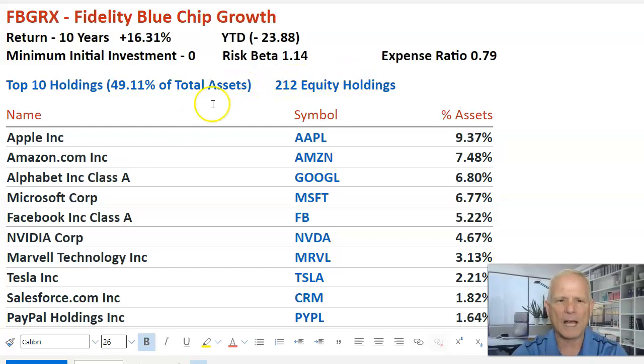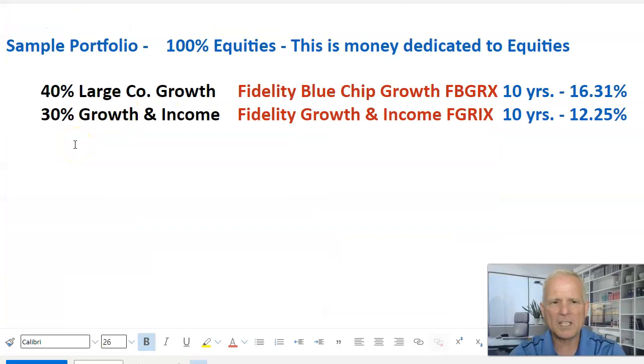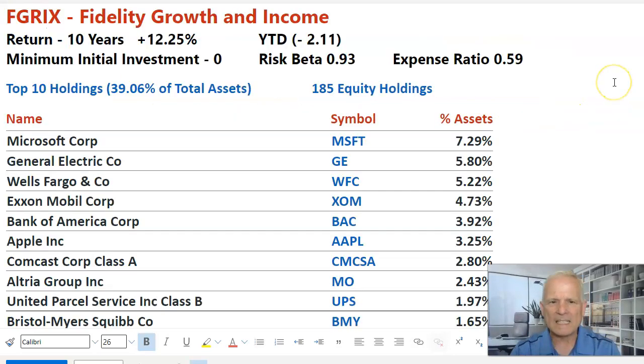Now, typically what I like to look at is the top 10 holdings. In this case, you can see 49.11% of the total assets is in the top 10 holdings. The second fund we have in this portfolio is the Fidelity Growth and Income Fund. The last 10 years, up 12.25%. If we look at the details here for Fidelity Growth and Income, this is less aggressive than the first fund that we looked at. Now, year to date, it's down 2.11%.